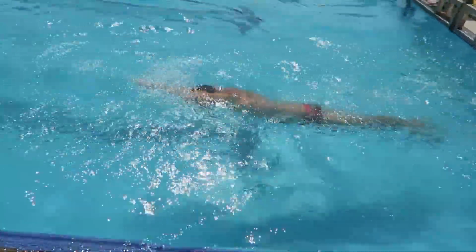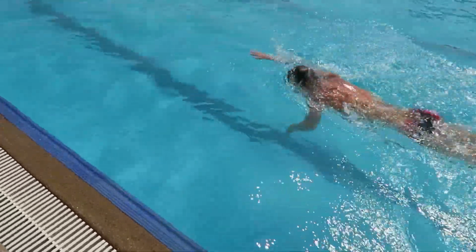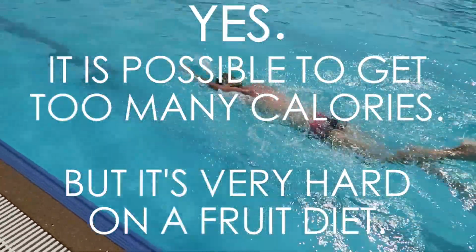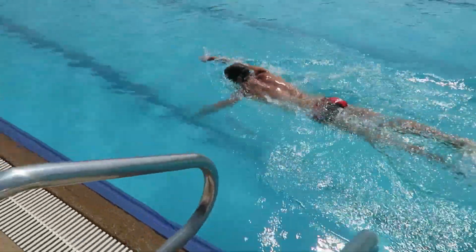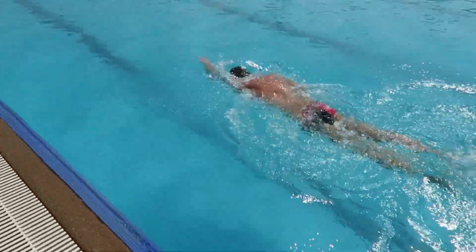So use Cron-O-Meter, if you want, just to see if you're getting enough calories, or if you're getting too many calories, up to you. Just use it more for a calorie thing, if anything. If you're curious about what nutrients are in certain foods, you can use that for that as well. But don't eat for nutrient sake.